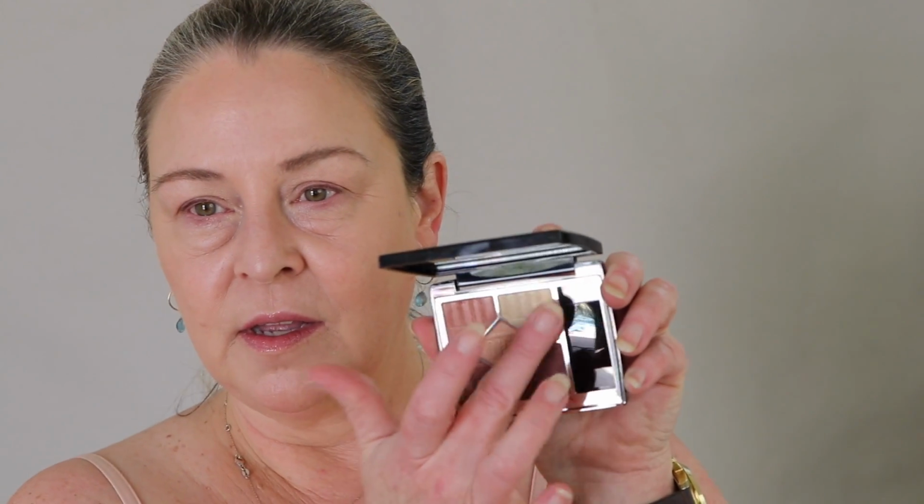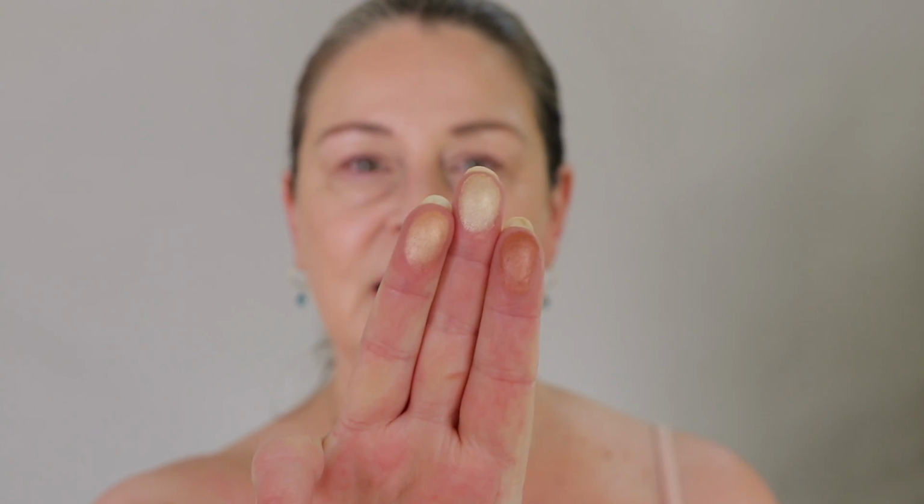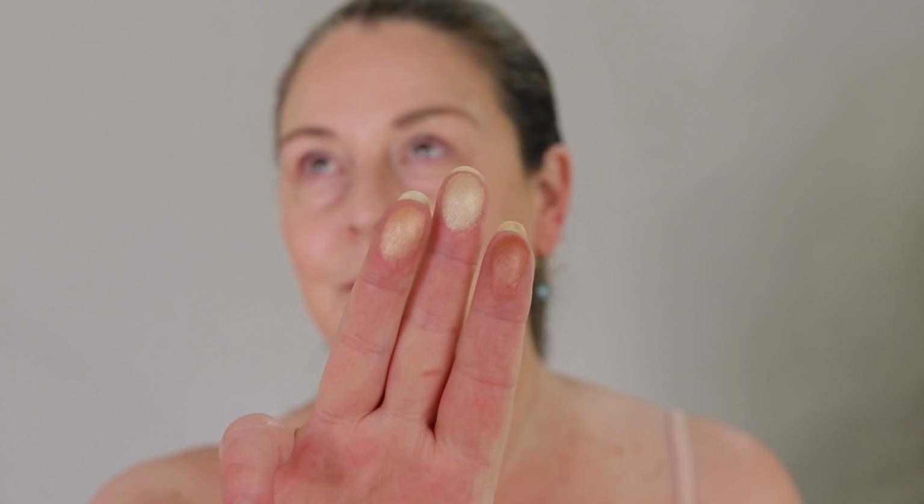Let us do some swatches. Here, here, and here. One thing I really like about this palette is that it has different depths of tone, so you can really build yourself a nice, not ombre, but you can go from light to dark. It's not like 14 midtones and they'll all look the same once they're blended in.